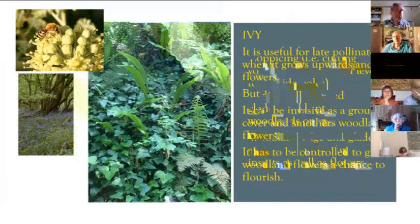needs to be controlled. Of course, in previous centuries, it would have been controlled by grazing animals, such as deer or cattle in woodland and coppices, which love ivy, but there's no grazing animals along the Greenway. So we will have to remove invasive ivy across the ground to make space for a greater diversity of flowers.